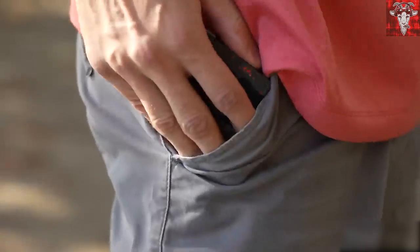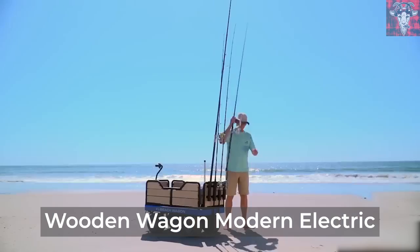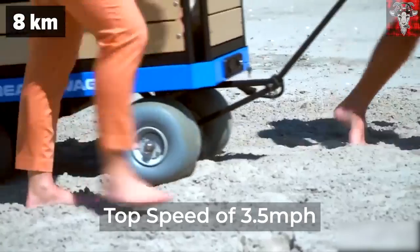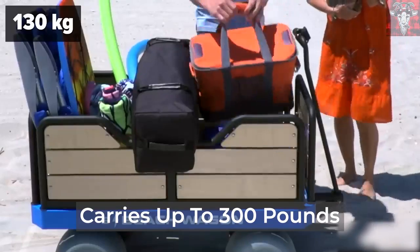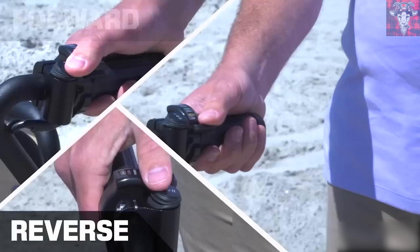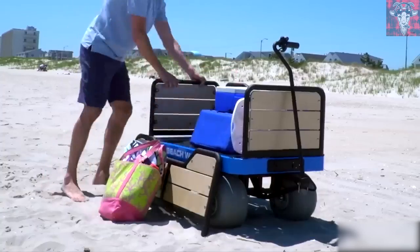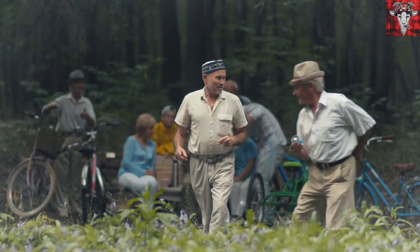So does anyone remember the burly wagon we showed you? Could carry kids, turn into a table, a bench, all that good stuff? Well, this e-beach wagon is nothing to shake a stick at either. Say goodbye to trying to pull all of your camping, fishing, or beach stuff across rocky terrain, sand, or dirt. You'll have assistance not just with pulling, but also with steering. And once you get to your destination, you'll have plenty of options with what your wagon can do for you. Never go to the beach, camping, or fishing again without this little wagon.